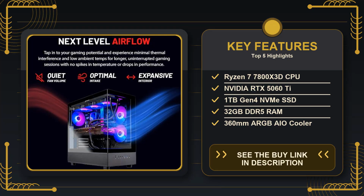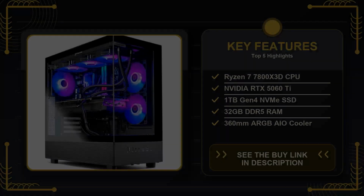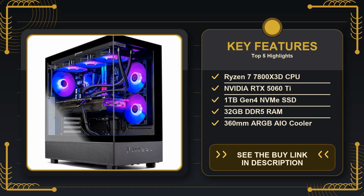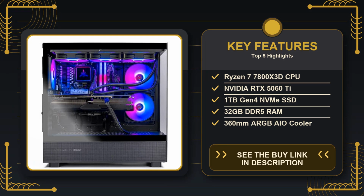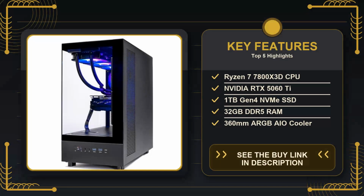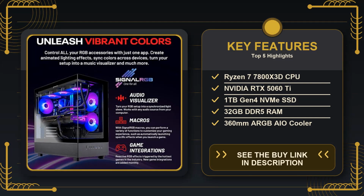The RAM capacity is generous enough to keep dozens of browser tabs, a game, and a streaming overlay running without hiccups. The downside: DDR5 still carries a price premium, and you'll rarely see that extra bandwidth being fully utilized in most games. It's more of a nice-to-have than a necessity, but it does add to the overall feel of having a high-end rig. Cooling is where the Azure really tries to stand out.